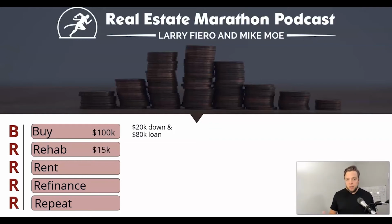Let's say from a rehab perspective, you've done your due diligence and you found that you can get this thing up to market value with about $15,000 of work. Maybe that's countertops, some kitchen work, some paint, some carpet, or some vinyl plank flooring, whatever have you. Let's say you got 15 grand into this thing and you can get it back up to an after repair value, or ARV, of around $145,000.